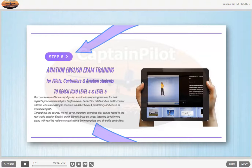CaptainPilot Recommended Training Model. Step 6. Aviation English Exam Training for Pilots, Controllers and Aviation Students to reach ICAO Level 4 and Level 5.